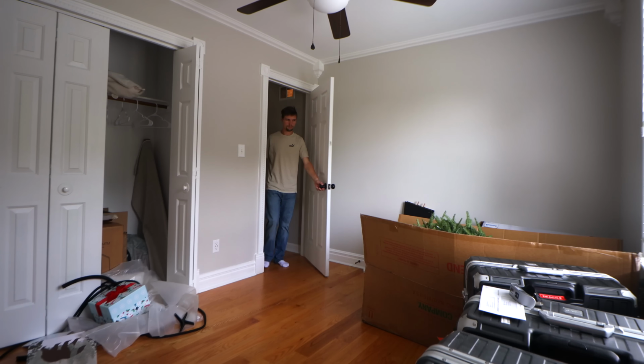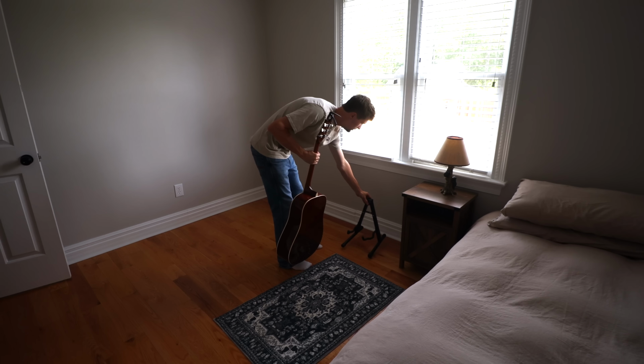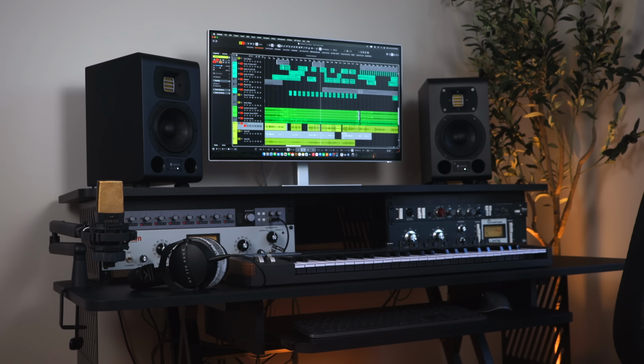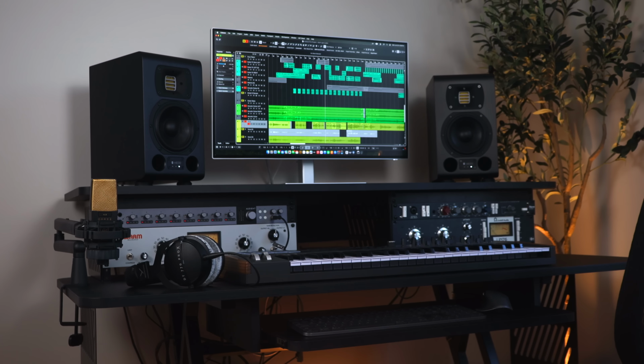Hey guys, my name is Edward Smith, and 4 days ago I decided to clean up this storage room, adding a touch of everyday life and this. The perfect music studio setup for a bedroom singer-songwriter and producer.